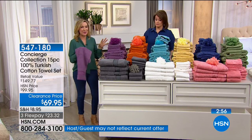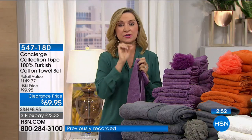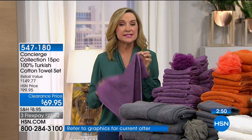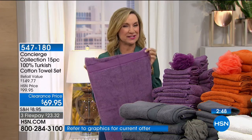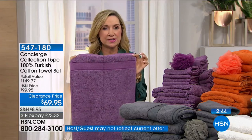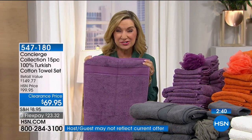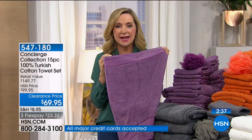When I say a bad towel, I'm talking about towels that are tiny, that aren't very soft, that just have a touch of cotton. This is not only 100% cotton, it's 100% Turkish. And I didn't really think there was a big difference until I bought my first set of Turkish cotton towels. I've had that same set now for about 3 years. It's still holding up. You're getting everything you need.